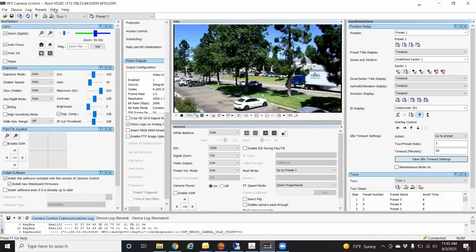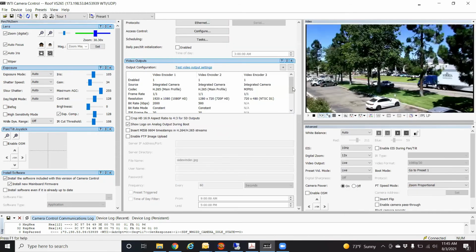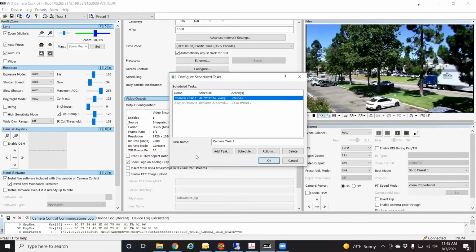And we can set up tasks here too. Let's say every day you want a certain camera to point northbound. It doesn't matter where it is, you can set up a task so that at 4 o'clock in the afternoon it's going to point northbound. Or let's say in a certain approach you get a lot of glare off the windshield. You can set up a task at 4 o'clock in the afternoon to turn on the wide dynamic range, and then at 8 o'clock in the evening have it turned off.